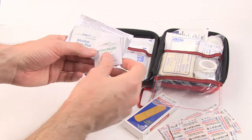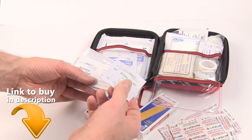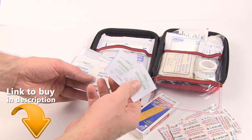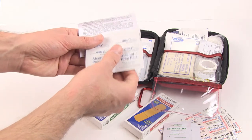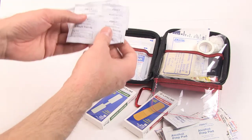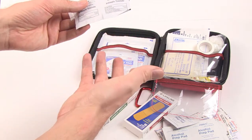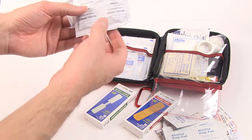And in this pouch right here, you have your sting relief medicated pads. This is great if you're outside and stung by a bee or get into some poison ivy. You have lots of these little alcohol prep pads, which are used to clean cuts before putting on bandages. You have these antiseptic towels, which are good for keeping cuts and scrapes clean. This will help avoid skin infections and could reduce scarring.